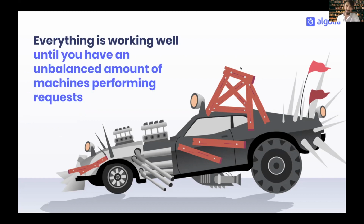Now we have a different kind of problem. We had potentially an unbalanced amount of machines performing requests, and that's because certain machines could perform way more than others, like a million requests. So if we have a customer that's sending a million requests from a single machine for whatever reason, the API clients are not that good at balancing it. And so we had a bit of a problem.